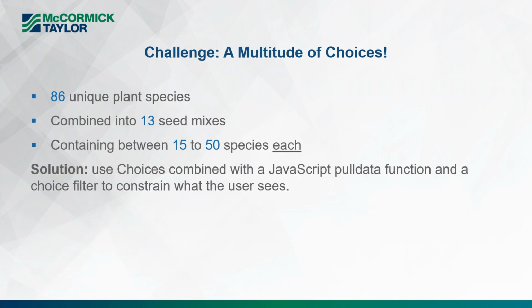All right, so as I said, they had a lot of different seed mixes. So there were 86 unique plant species combined into 13 different seed mixes, and all the seed mixes had between 15 to 50 different plant species. So we used the choices combined with the JavaScript pull function so that we could create a choice filter. And this was interesting. This was developed by one of the guys on my team.